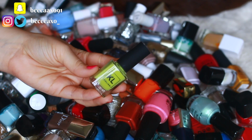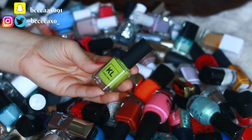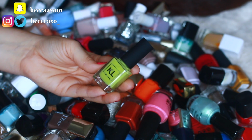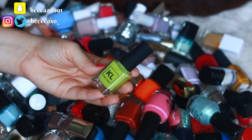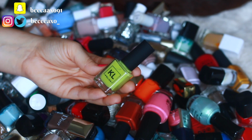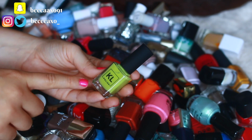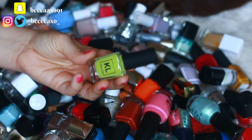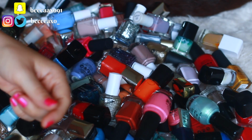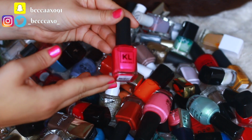The first ones that I know I'm gonna hang on to are all of my polishes from KL Polish. I'm absolutely obsessed with her formula, with her packaging, with her applicator. It's probably one of my favorite formulas of nail polishes that I've ever tried, and her colors are so amazing. This is one of them from her summer line. This one is called 305. I am going to hang on to all of these because I love supporting other YouTubers, and her nail polishes are just so amazing.